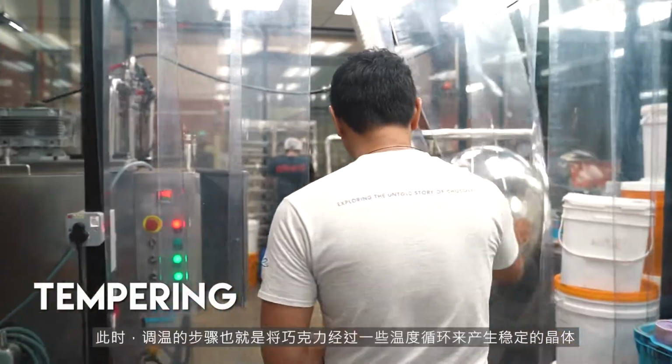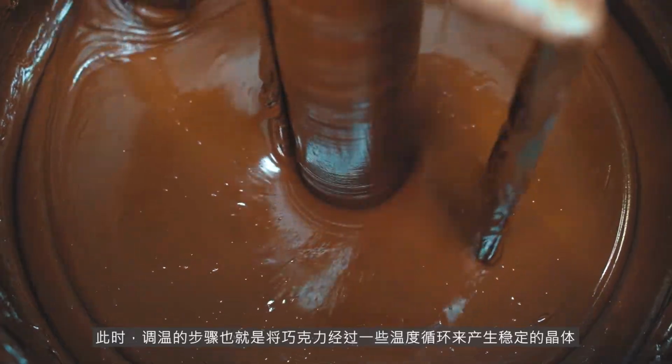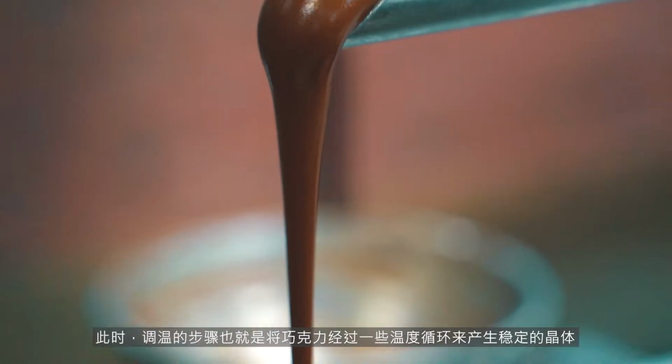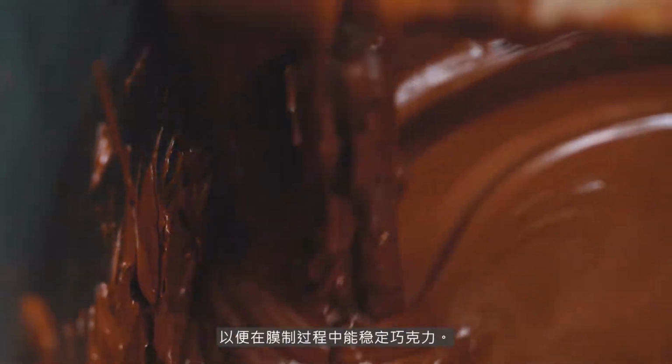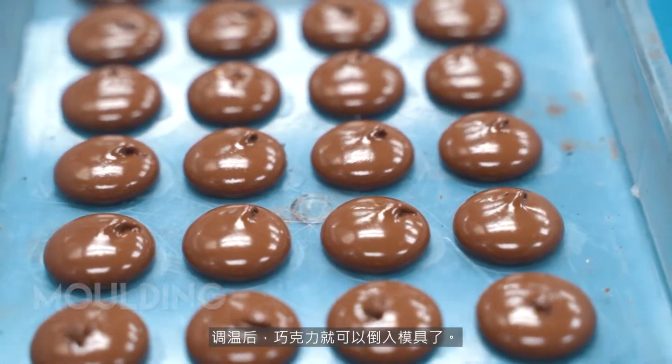Now, tempering is a process where we put the chocolate through some temperature cycles to create stable crystals in order to stabilize the chocolate during molding. So after tempering, the chocolate is ready to mold.